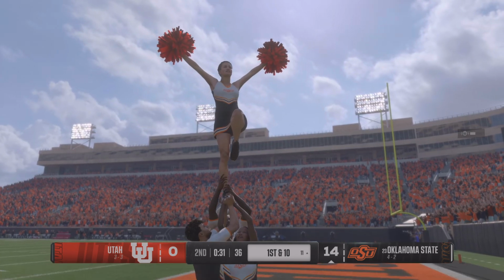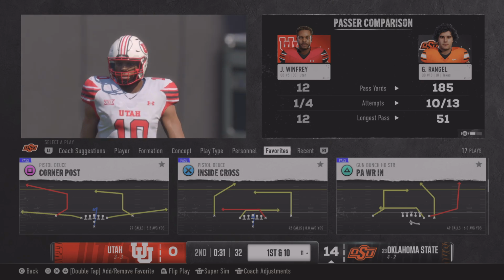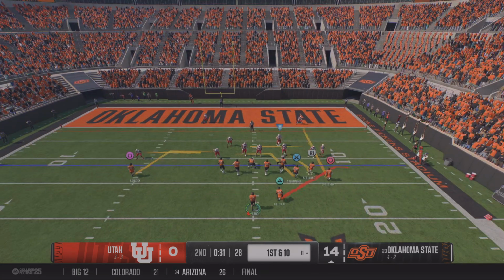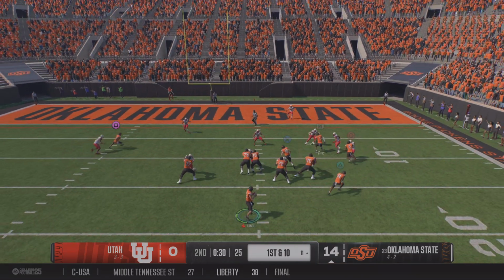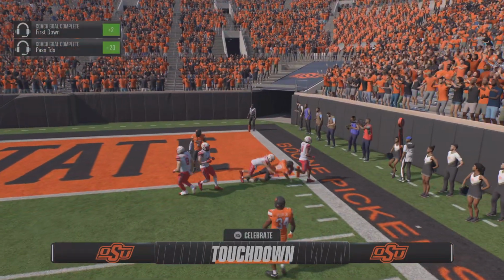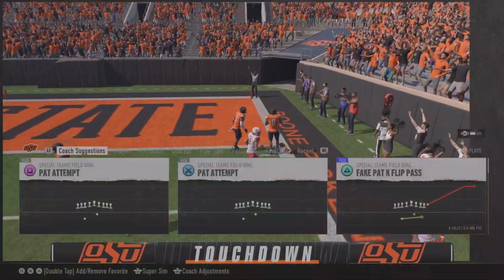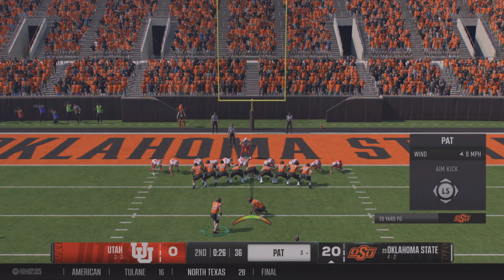Well, you haven't seen a lot of incompletions from this guy now in his last 2 games out. Completed over 70% of his throws last week. He's doing it again in this game. As a head coach, you got to love the fact that your quarterback is dialed in. He wants to throw. He caught it. Into the end zone. Touchdown, Cowboys. They've extended the lead and taken control here in week 9.